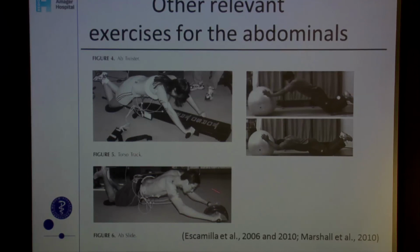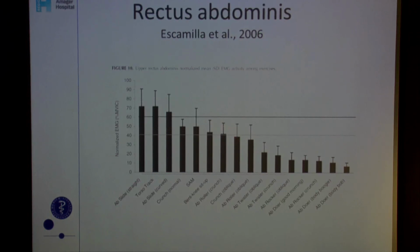And other people have looked at these exercises just to show that when you do something where you roll out, this is called the ab slide or torso track, and you can even use a ball, that this is actually quite a good way also of getting abdominal contraction, and you can use this isometrically, but you can also use it dynamically.